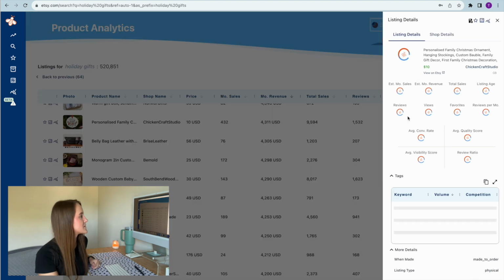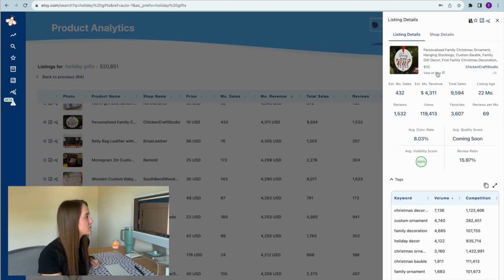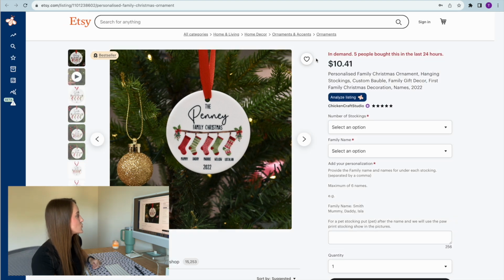Here's another Christmas ornament, already generating a ton of revenue. This looks more specific to what we definitely could do with print on demand. We know that circle ornaments are an option amongst many print providers, specifically through Printify. This ornament's already a bestseller, and it is just a family Christmas ornament with everybody's name and the year.